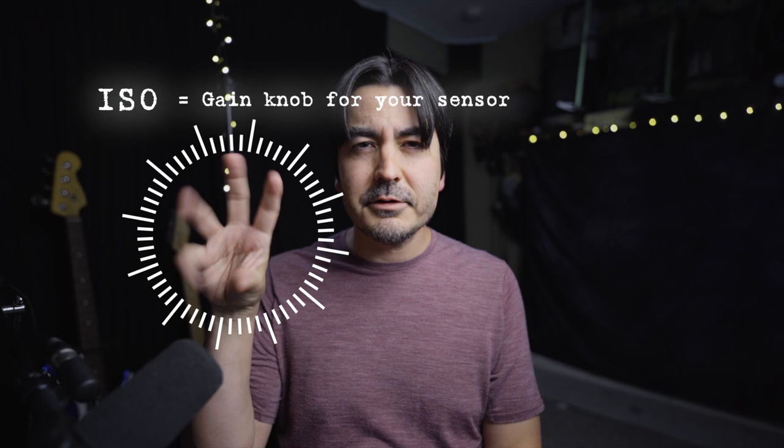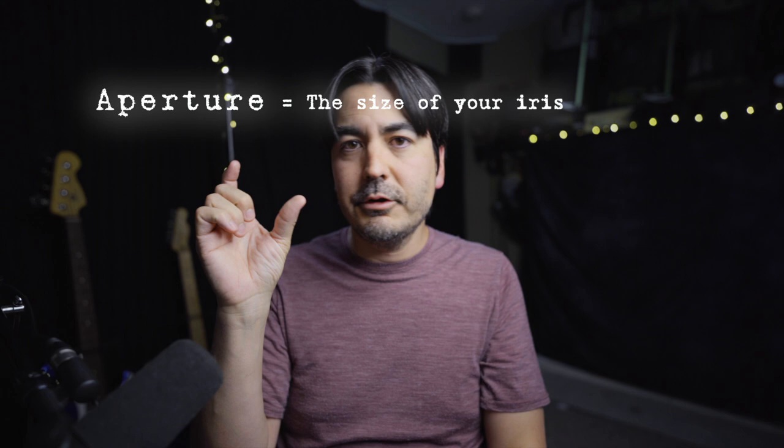And your ISO is basically like a volume knob for your sensor. You usually want to have that down as low as possible to help eliminate noise. And the second thing you have to control light is your aperture, and that's how big the iris is in your little lens. And the higher you crank your aperture to like f18 or f22, whatever, then it gets darker. And then when you open it up to f1.8 or 1.4, then it's really bright. During the daytime, regardless of all that stuff, it's usually too bright. It's just usually blowing out your images.